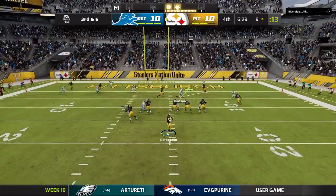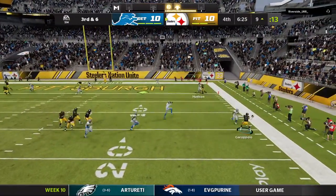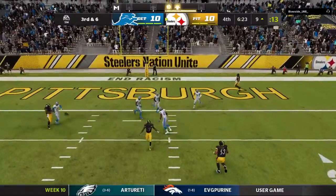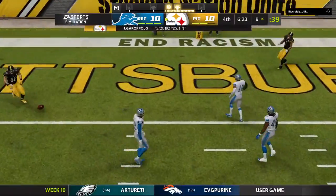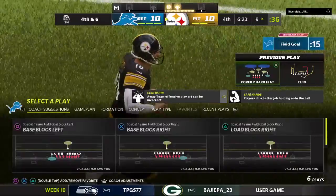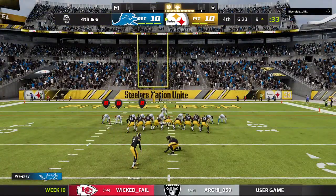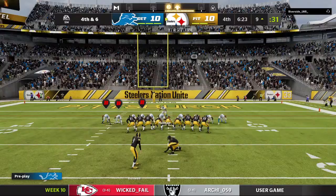To throw is Garoppolo. Flushed out right. And this is going to be incomplete. They really had a good drive going there, but a nice recovery by the defense these past few downs, able to knock that one away on 3rd down and bring up what I think for the offense, an unexpected 4th down here.